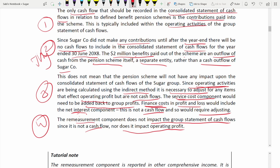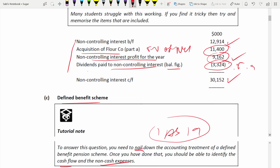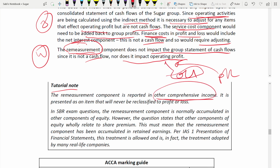Where do you recognize remeasurement relating to IAS 19? First, understand that. Because earlier only they have told you have to nail IAS 19. This is the reason why the examiner told you. Without nailing it, you will not be able to identify. And in the tutorial, the reason is given. Because it is recorded under other comprehensive income, not profit and loss. Profit and loss only will have an impact on operating profit. If something is recorded under other comprehensive income, OCI, it will not have a direct impact on operating profit.